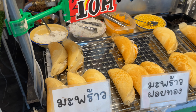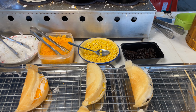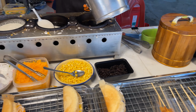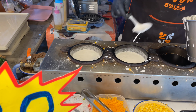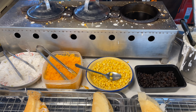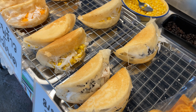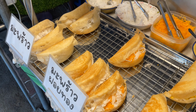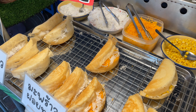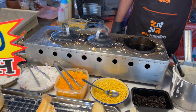So he's making these little waffles. They put the coconut inside, the sugar, foi thong, raisins, corn. And they have it with the chocolate batter. 20 and 25 baht, depending on what toppings you get. And then he cooks them right there. And there's the raisins. That's the batter. You can see how it's stuffed. It has all the toppings inside. The corn and the coconut. The foi thong, this is great. This is from like Ayutthaya. A woman that was half Japanese, half Portuguese, I think, is the one that invented the foi thong. Now you see it in all of the Thai desserts.